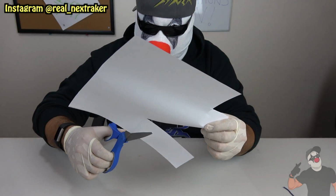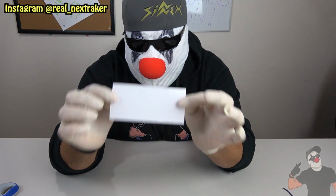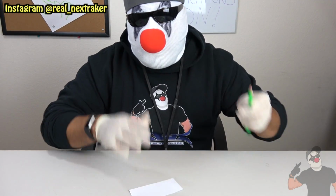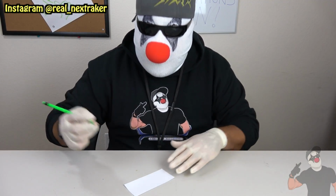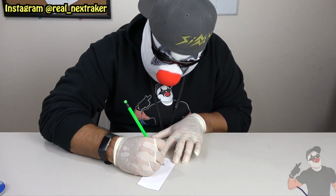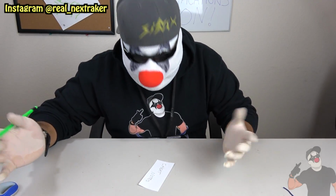I think this is perfect right here, guys. It's actually quite large. Look at the size of this cheat note. And guess what? I can actually use both sides. So those are the perks of this method, that you can use both sides. So I'm on it. I'm gonna write cheat notes. So cheat notes. I take the easy way out.